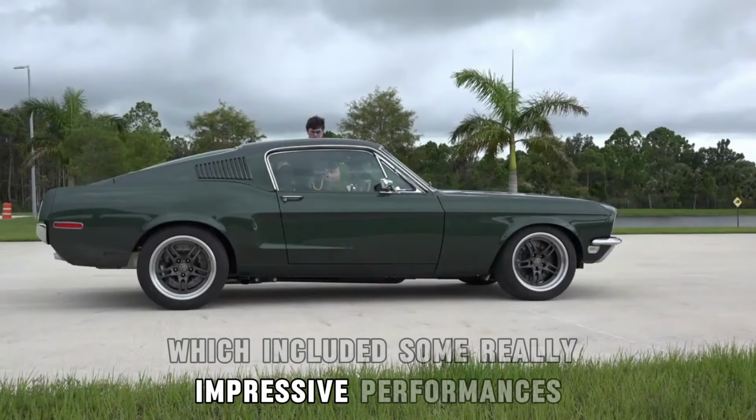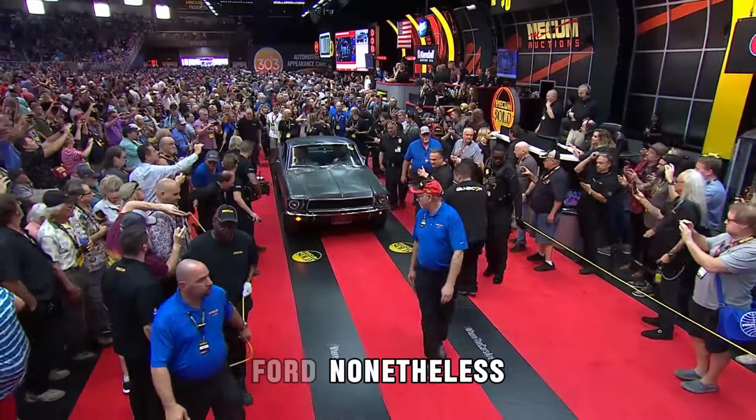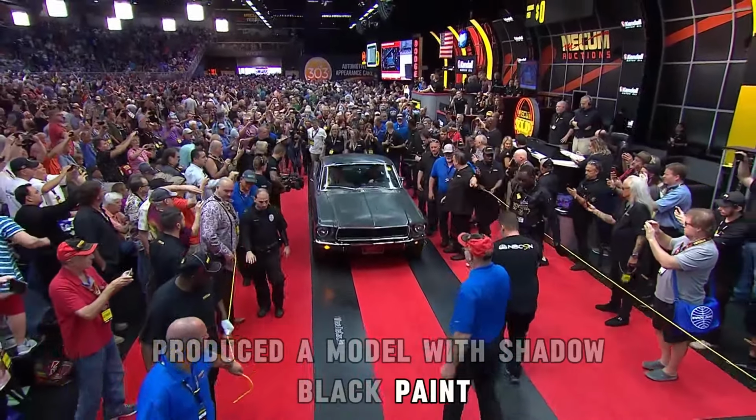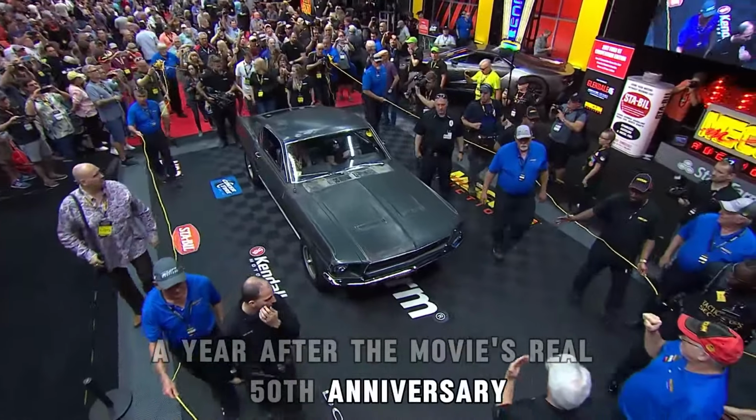The greatest effort to pay homage to the legendary movie automobile was made with this last tribute, which included some really impressive performances. For some reason, Ford nonetheless produced a model with shadow black paint, which was about as logical as launching the vehicle a year after the movie's real 50th anniversary.